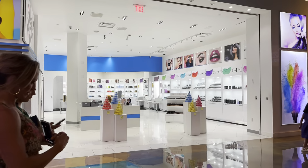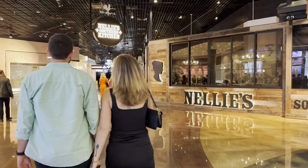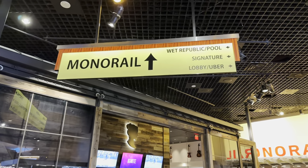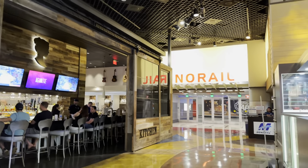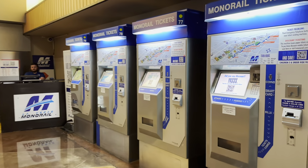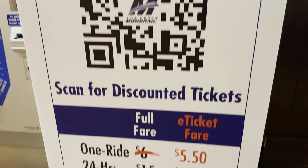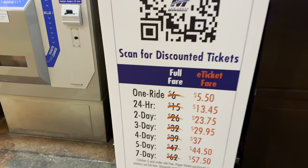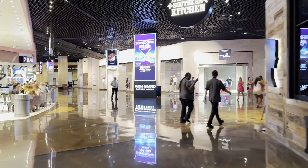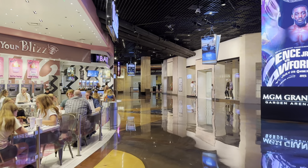A beauty shop on the left. The MGM Grand is the first stop on the monorail heading north along the Las Vegas Boulevard. So you can go this way and then it'll take you to the monorail. Here's the ticket booth. And if you want a discount, you can buy online. You get a little bit of discount. You just walk through that way and then you can go to the monorail. It's summertime, so it's really hot, so it's a fast way to go up and down the strip.